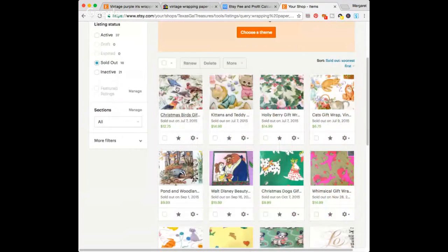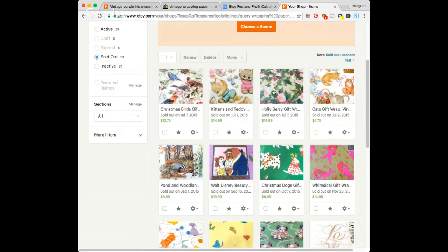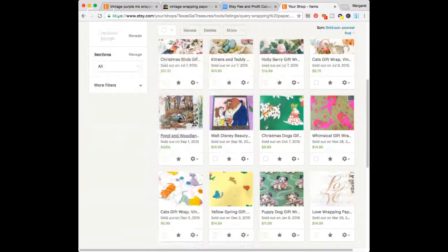Like these birds, they sold really fast. Nice pictures of birds sell for $12.75. Kittens too. This will give you an idea of what will sell more quickly than other things. The birds sold fast, cats sold pretty quickly. This one must have been a cut sheet, one sheet, I sold for $6.75. Hollies and berries and flowers, $14.99. This was woodland animals. And Beauty and the Beast, this one sold for $19.99.